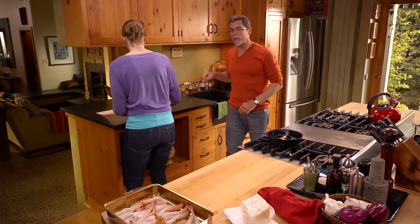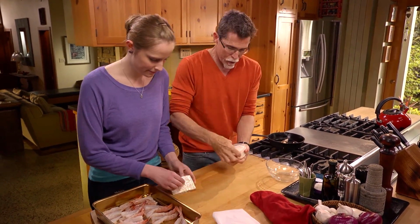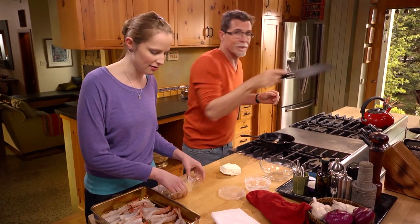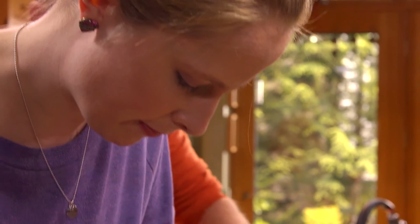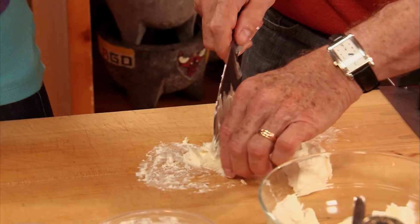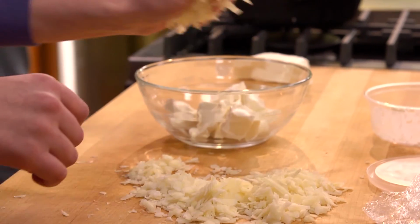Now on to the cheesy filling for these little delicacies. Now I'm going to grate some of this Manchego cheese here. And I'm going to chop up some cream cheese. That makes it really nice and creamy, which is not something you find in Mexico. Why don't you put that grated cheese in there while I clean up here.